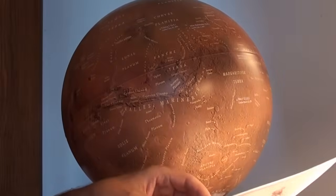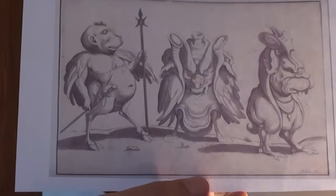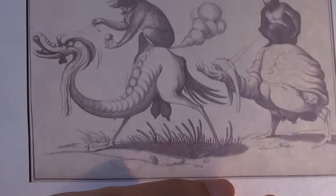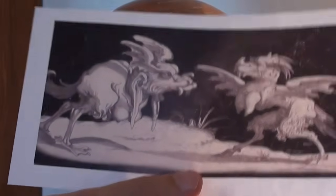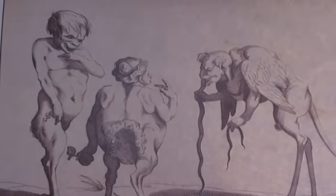Maybe these Martians could look like this. Or like this. Maybe like this. Or like this. I think this is my favorite.